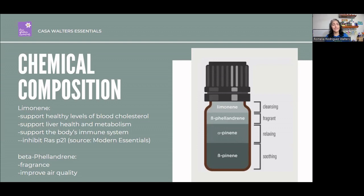So this also has beta-phellandrene in here. That really is more for the fragrance of this oil. It also helps to purify your air, just the same way that limonene is a purifier and a cleansing constituent. So is this beta-phellandrene. It helps to purify your air. So if you have guests coming over, this is not only going to create a festive mood in your home, but it's also going to help purify your air.